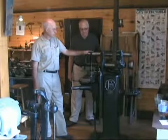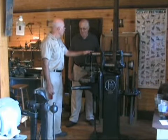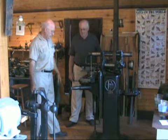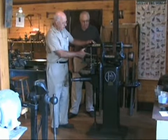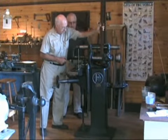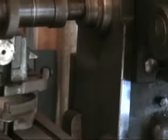I recognize this as a horizontal milling machine. You're recognizing correctly. It's a 1905, 1906, probably. A little horizontal mill. It has a cutter, and it's set up in the wrong direction. It's set up to mill a flat on a shaft right now. Very good for milling flat surfaces, or the occasional keyway.